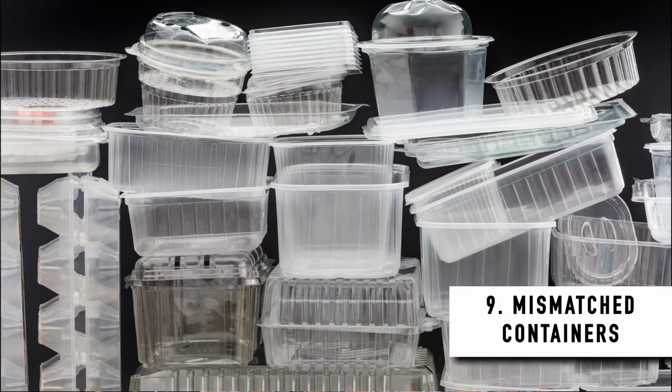Number 9, mismatched containers. In the same way that you don't want to keep a VHS tape if you don't have a VHS player anymore, you probably don't want to waste space by keeping mismatched containers. For example, Tupperware containers. Once you lose the lid, there's really no reason to keep the container around, and vice versa. This would also go for things like lids for your pots and pans.